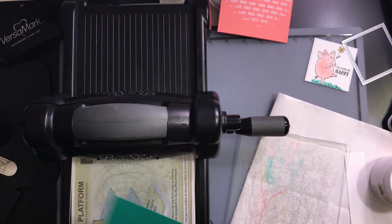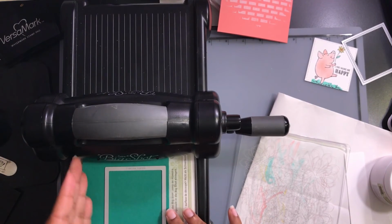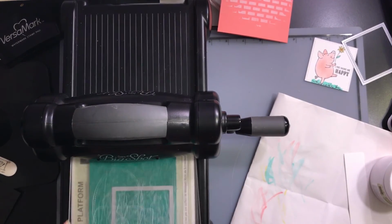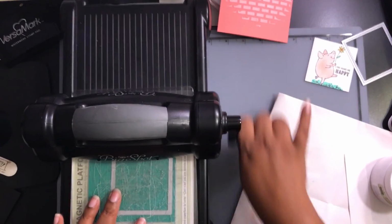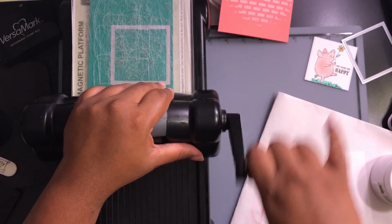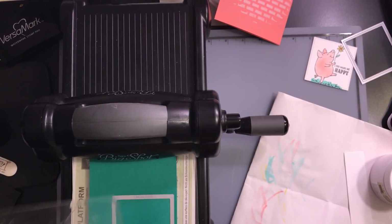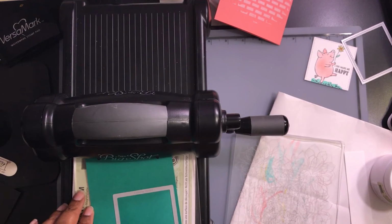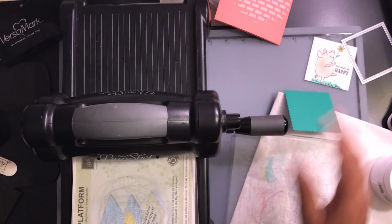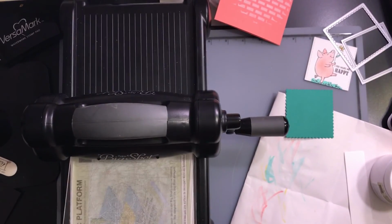Okay, then using some Emerald Envy, I'm going to cut out the scallop square, and I'm bringing this down to the side right here just because I can use the rest of that paper on another project. And one thing I find that also helps, and I didn't do it here, is that when you're die cutting, if you just turn it a little bit, it helps going through the roller some. But I didn't do that here, so I was having more issues with getting it through.